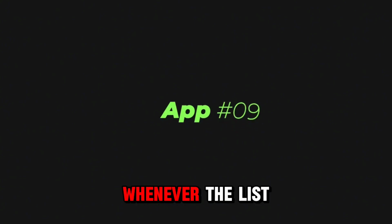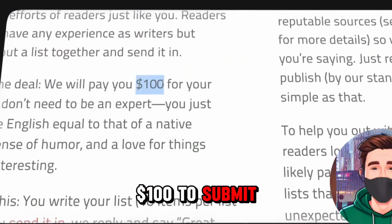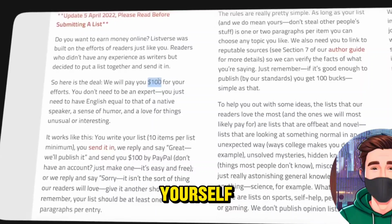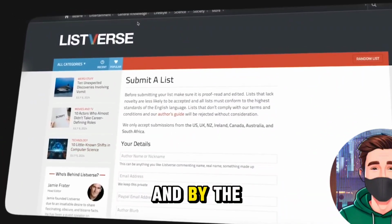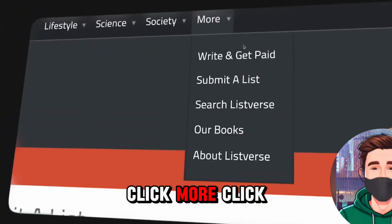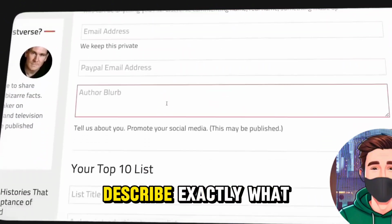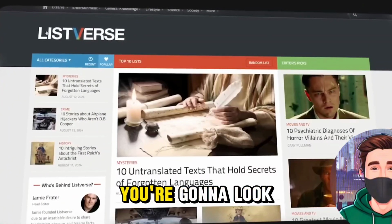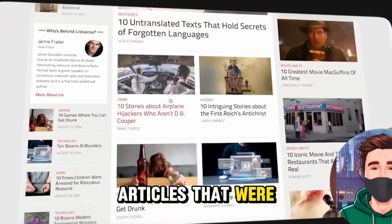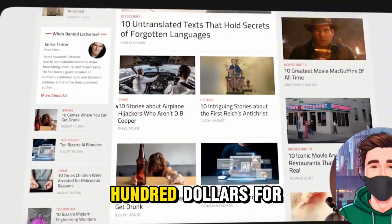The next app on our list is Listverse, and Listverse pays you $100 to submit a blog article that you wrote yourself. You can't just use ChatGPT for this. So you're gonna click here to open up a form, and by the way, I just went to listverse.com, clicked more, clicked on write and get paid, or submit a list right away, and then you just have to describe exactly what the blog article is going to be about.